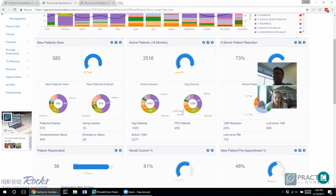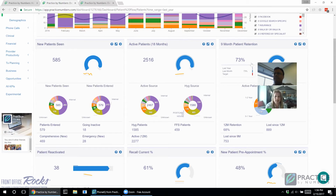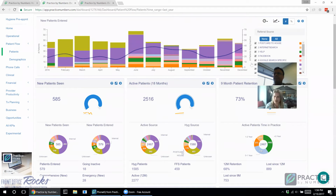Right. And that's what I love about Practice by Numbers. Eaglesoft, Dentrix, all the software are great, but they're not as interactive as Practice by Numbers can make it. My team can jump into one of these categories, extrapolate from Eaglesoft the actual patient name, and we can get on the phone and start making a difference versus sitting around having meetings about it and looking at reports.